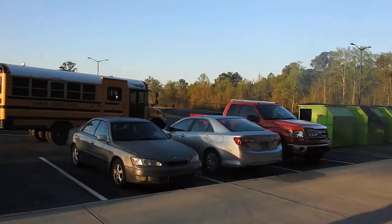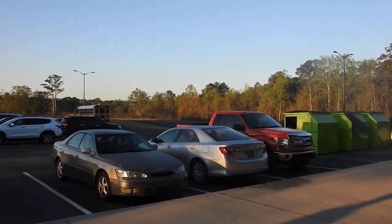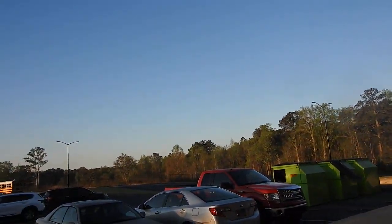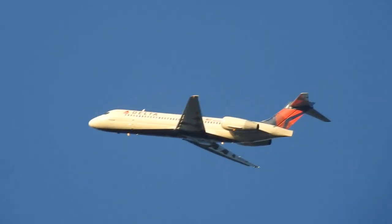Here goes some buses. And here comes the bus with 4 numbers that Zach and I got in trouble because of. I saw them leaning on again. 717 directly over, turning on to final. Maybe it'll turn directly onto a full final approach.